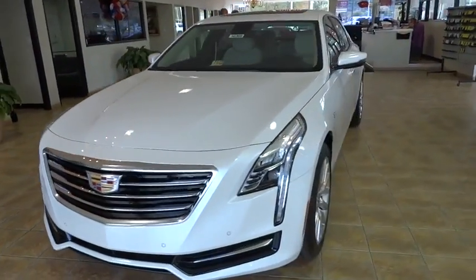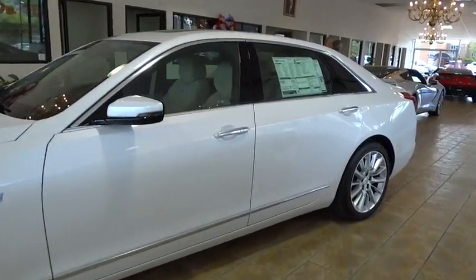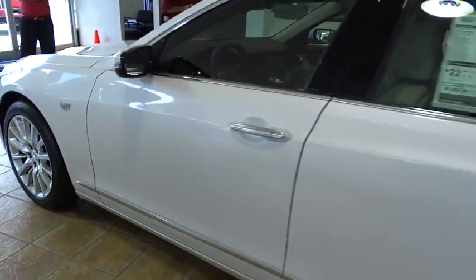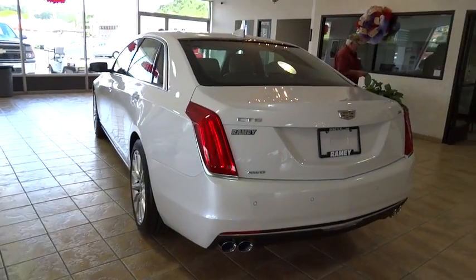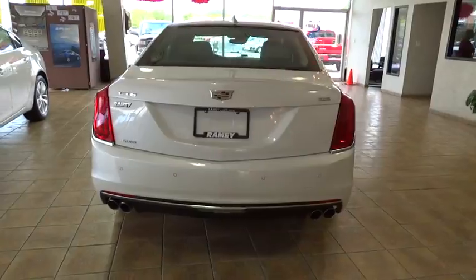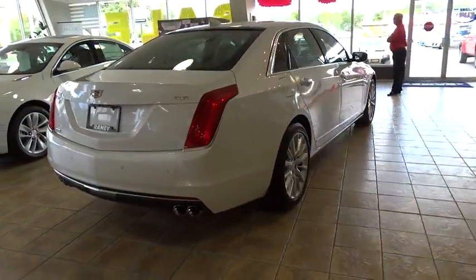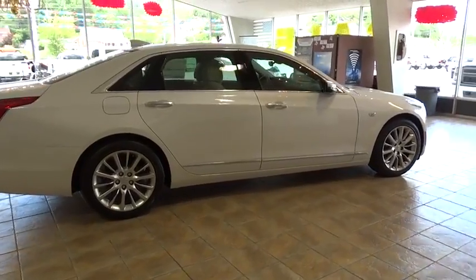2016 Cadillac CT6. Innovatively engineered and beautifully crafted, the CT6 combines advanced technology with breathtaking design. It is an entirely new, lightweight vehicle architecture for a superb driving experience that is agile, solid, and secure. And every journey delivers the utmost comfort and convenience.